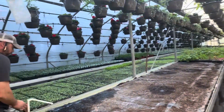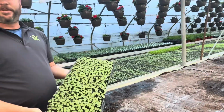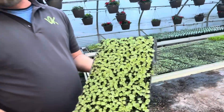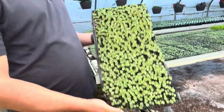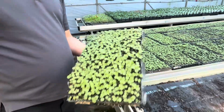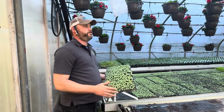So we start everything in trays like this. I'll close the door to keep the heat in. Trays like that have 400 seeds in a tray. These are impatiens, so 400 seeds right there. We've got a machine that helps seed it, and there's a girl that does them. It's like her job for the first 3 months.